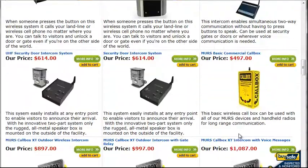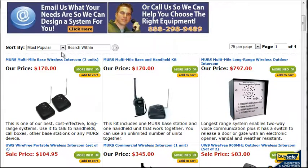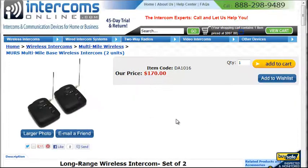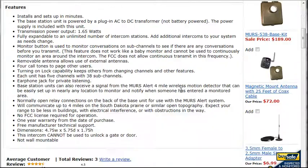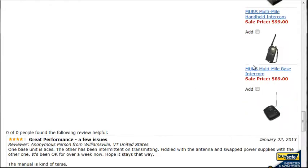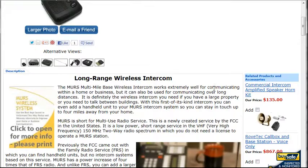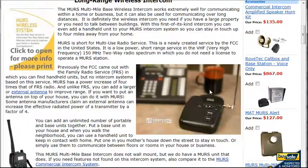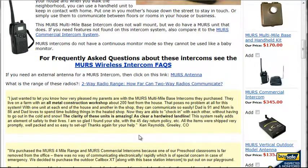And in that case, if they want wireless, sometimes we'll propose this Murs wireless intercom system. Here's a set of two of them, but it has 5 channels on it, so it's not really good for room-to-room calling, but it does have a long distance, so you don't have to worry about the range on this. Plus, you could use handheld devices with it.